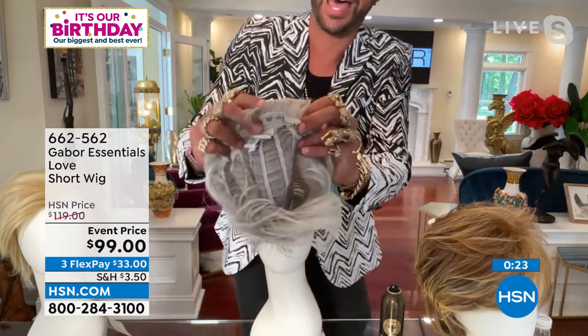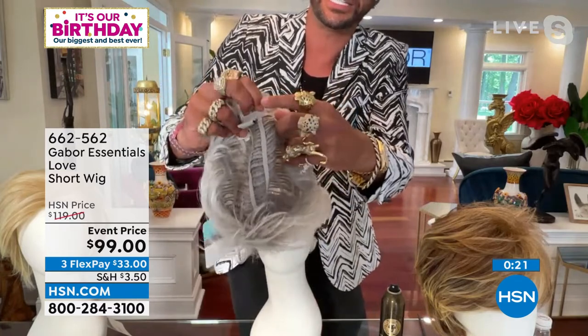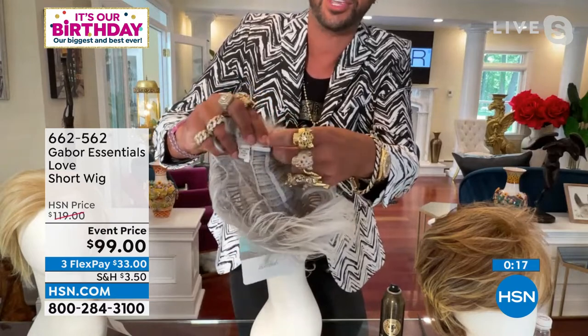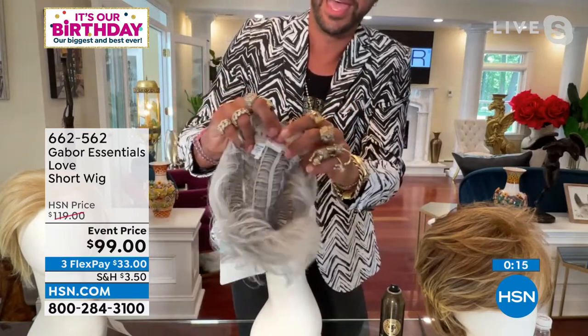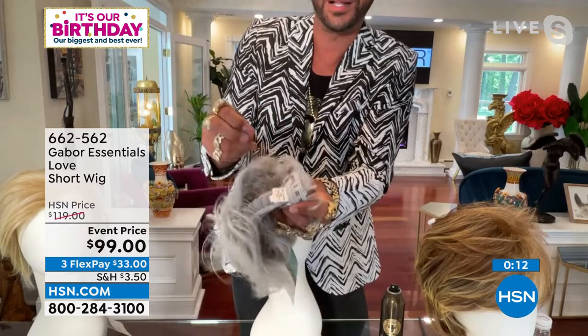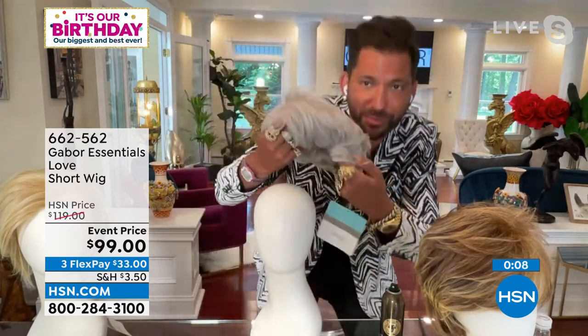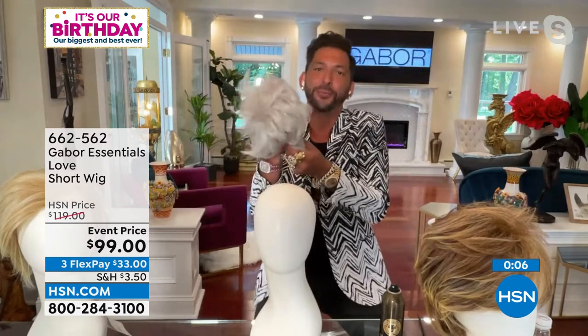And I know you spoke to this, but I just want to show you with a lighter color. To change the size, it's super easy. It's literally peel and go closer to your tag. That is how you make it tighter. I just got an email again: how do you adjust it? You're going to peel it right off and go closer to the tag. That's how you make it smaller. Again, it's breathable. Look how my fingers go right through it. Super lightweight. What if I want it curlier? Yes, you can curl it up to 350 degrees.